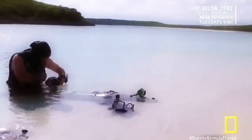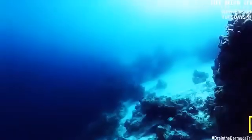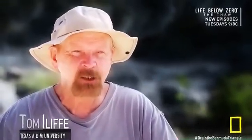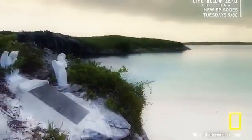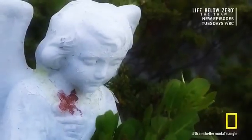Tom Iliff is one of the world's leading blue hole experts and well aware of the dangers. There have been instances where people get too close to the edge, and there's a very steep slope of sand that drops down into the blue hole. If you're not careful, one step over the ledge and you go sliding down into it. Over the years, Dean's Blue Hole has claimed several lives. Locals tend to keep their distance, warned off by some alarming supernatural tales.